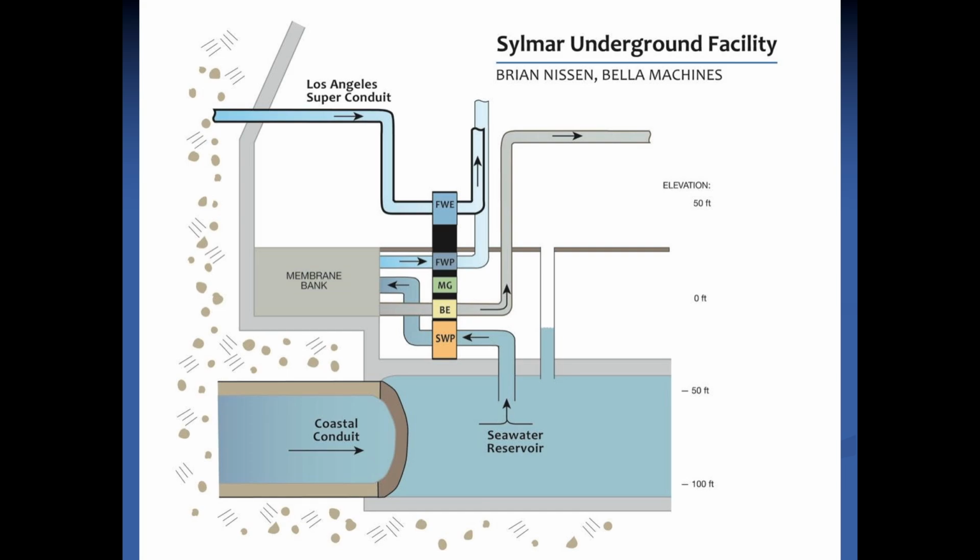The seawater pump draws seawater from the seawater reservoir and forces it through the membrane bank. Two liquids exit the membrane bank, the brine and the fresh water. Typically, this is a 50-50 ratio. The brine engine recovers energy from the brine before it is discharged into the brine conduit. The freshwater pump lifts the newly generated fresh water to the surface for treatment.